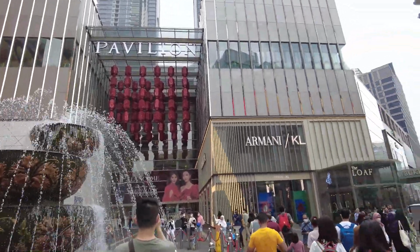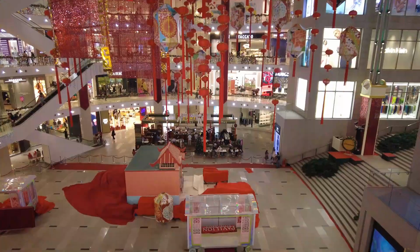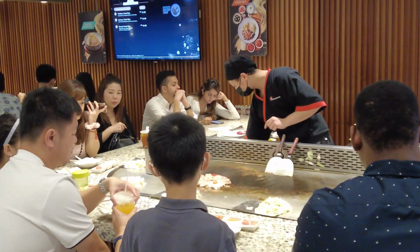Okay guys, I'm here at the Pavilion. Pavilion opened in the year 2007 when I was only 12 years old. This is the most famous shopping district in Bukit Bintang, and also in Kuala Lumpur as well. This place is very famous and known for the shopping district, I would say.